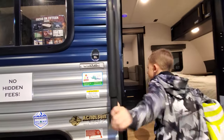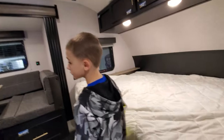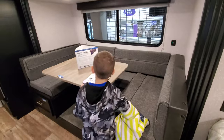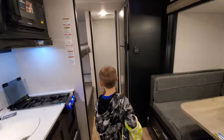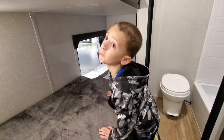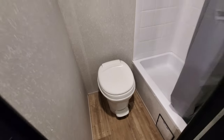This is a 17 JG, so it must be 17 feet, I'm guessing. They all have that camper smell, don't they? So this is a slide out with a big U-shaped bench, which holds a lot of people. It has bunk beds. Look, it's got the big fridge. Pretty decent bathroom. It's got a sliding door. Or did they just take the door off?